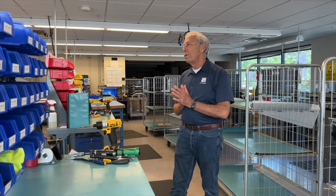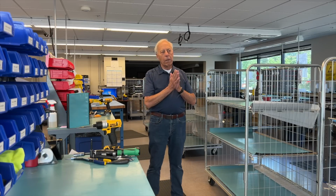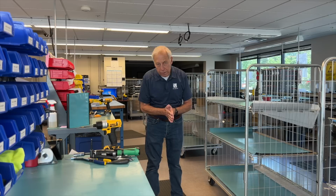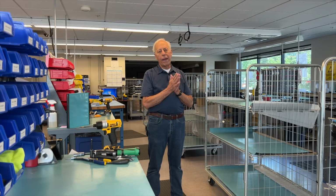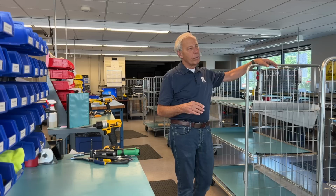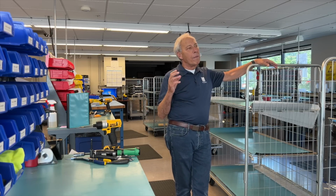First off, to answer the question of what we do in-house and what we do out of house, we don't make any of our PC boards and we don't make any of our chassis. So all of that is done by subcontractors. The PC boards, we design everything, we engineer everything in-house, and then we send it out to subcontractors.